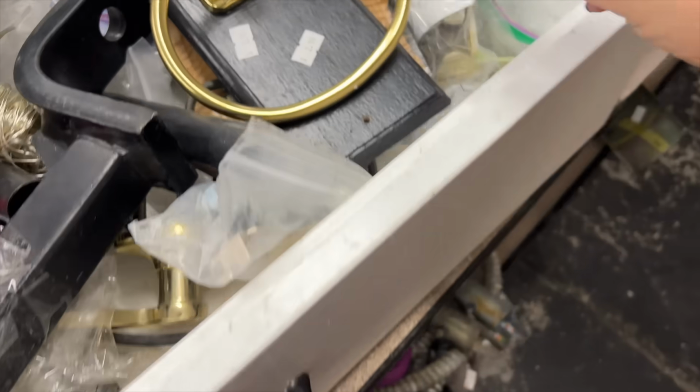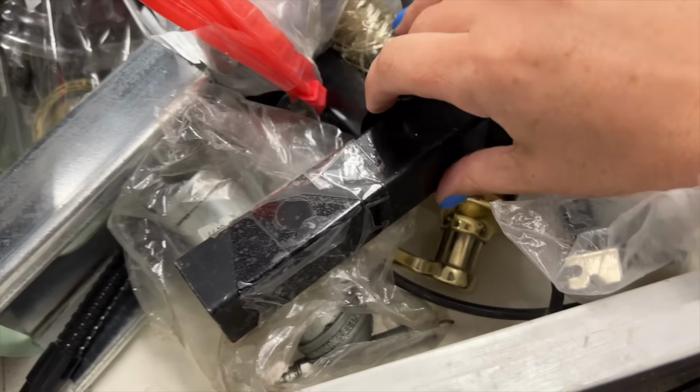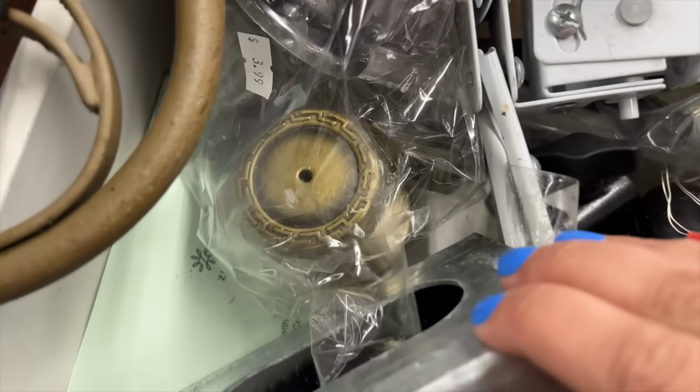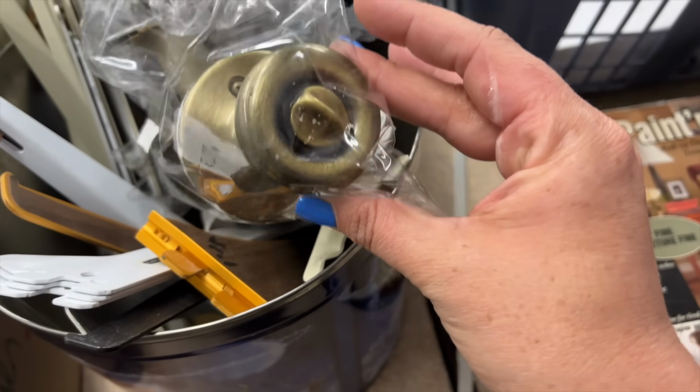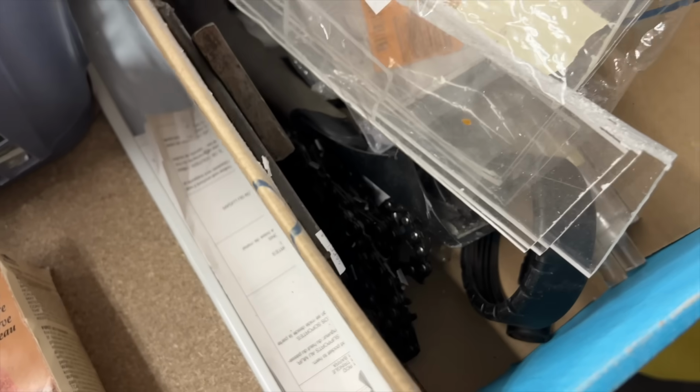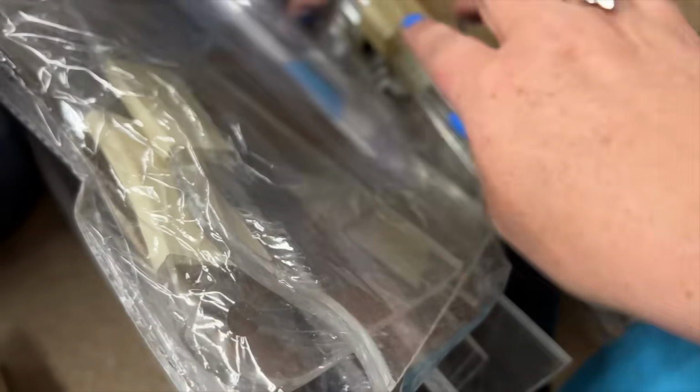I am always on the hunt and keeping an eye out for good old mid-century hardware. Someday I'm going to find myself an awesome set of Brutalist brass hardware, and when I do, it's going to be a really exciting day because I've been looking for a long, long time. I'm not in a hurry. Someday I'm going to thrift them.